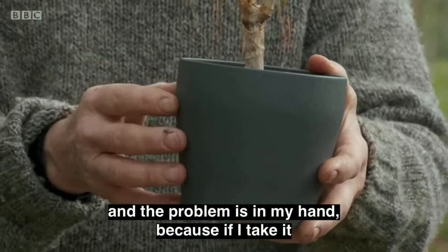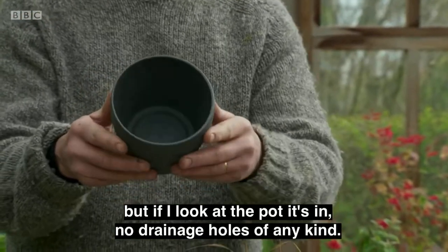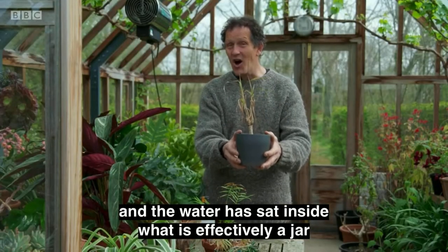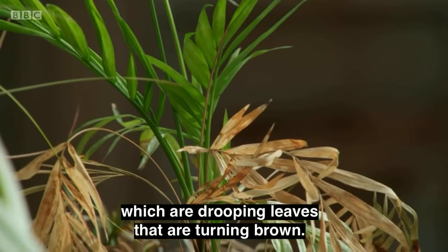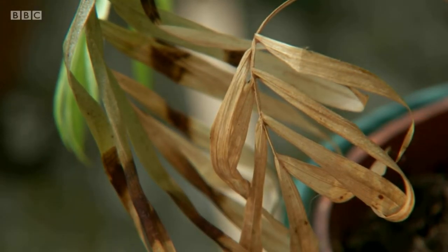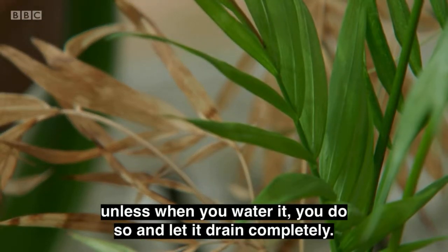And the problem is in my hand, because if I take it out of this rather attractive grey pot, it's in a standard plastic pot. It's as light as a feather. But if I look at the pot it's in, no drainage holes of any kind. And what's been happening, I suspect, is they've watered it, and the water has sat inside what is effectively a jar, and it's got too wet. And it's showing classic symptoms of an overwatered plant, which are drooping leaves that are turning brown. And a lot of people will see that as an underwater plant and that it needs more water, so they compound the problem. So never keep any houseplant in an undrained container unless, when you water it, you do so and let it drain completely.